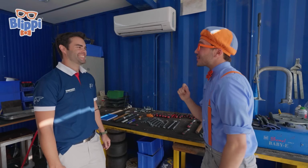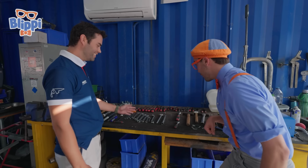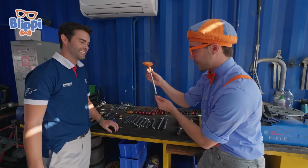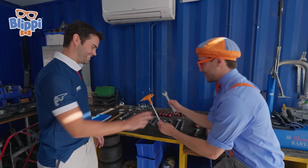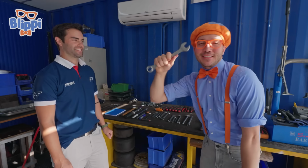Whoa, and is this the mechanics bench with tools you fix the go-kart with? Exactly. Here we have everything to fix all the cars. Ooh, you wanna have a look? Yeah, there's so many tools. Whoa, look, like a hammer? Ooh. Whoa. Look at this! It's an Allen key. Whoa, an Allen key. That's cool. Oh, and I know what this is. It's a wrench. Oh, yeah. This will help you tighten up all the bolts. So if something is loose, just use a wrench.